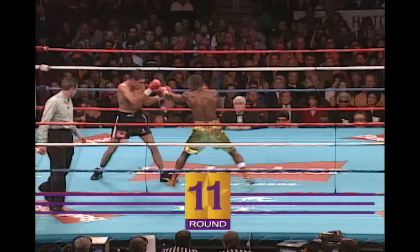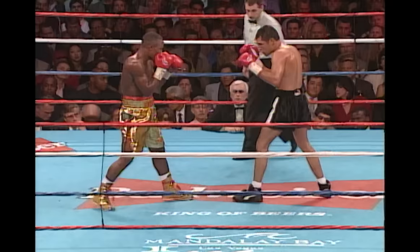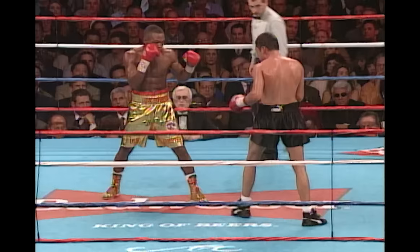Quartey comes out throwing the jab as he has throughout this fight. Now there's De La Hoya. Good jabs by De La Hoya, and that gets him in. If there's one serious strategic flaw in this fight, it's that Oscar De La Hoya has not thrown the jab enough or efficiently.